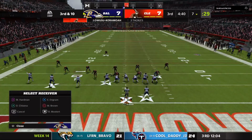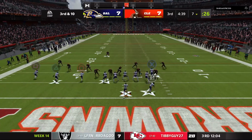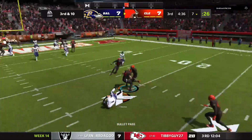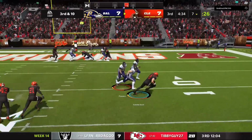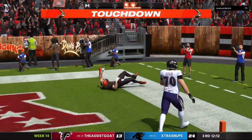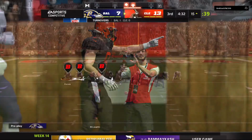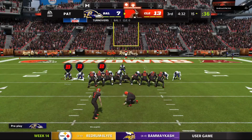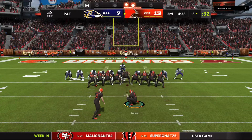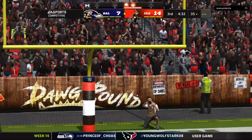An important play right here, 3rd and 10. And I would expect pressure here. On 3rd down, Jackson. That's into a crowd and intercepted. Picked up by Leighton Vander Esch. And he takes this one back into the end zone. And the Browns defense has a touchdown. McLaughlin for the extra point. And he's got it. It's now a 14-7 ball game.